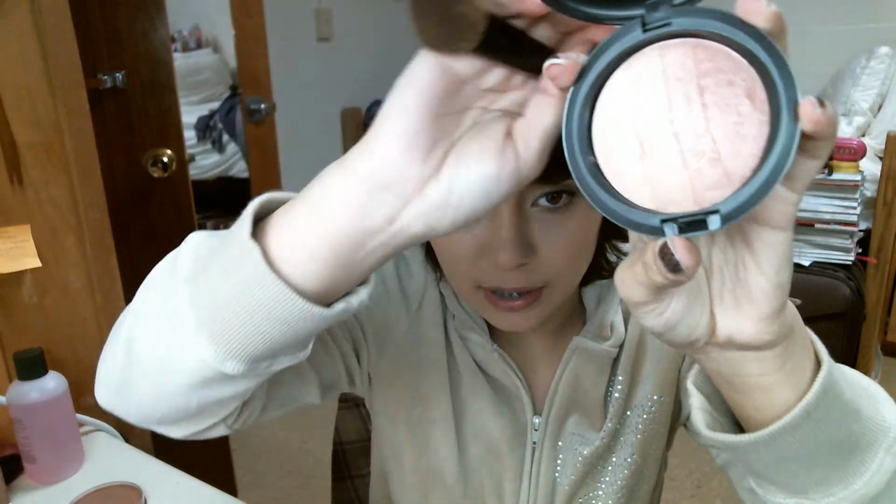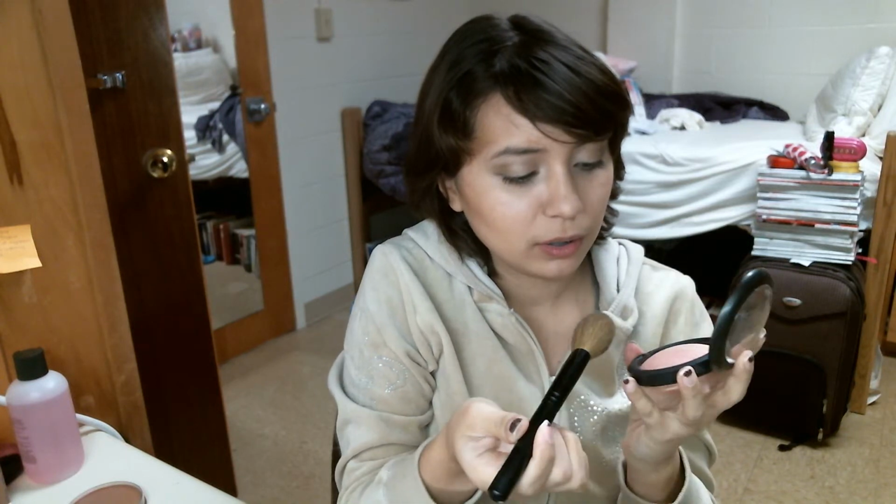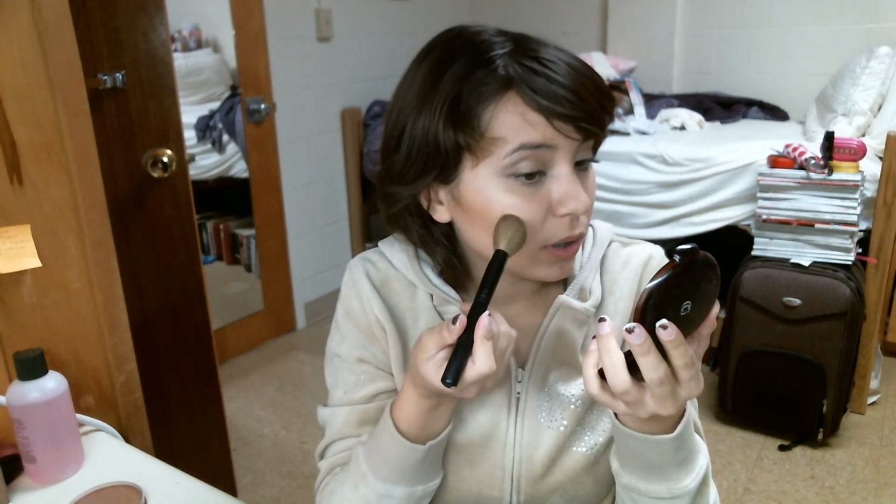So what I do, because there's two sides to this, as you can see, there is a darker side here, and it gets lighter. I start from the darker side, and I just pat the brush along the powder, and then it looks like it's a lot on the brush, but when you put it on, it's really not that much. So what you're gonna do is start near the apples of your cheeks, and then sweep it back towards the top of your ear.